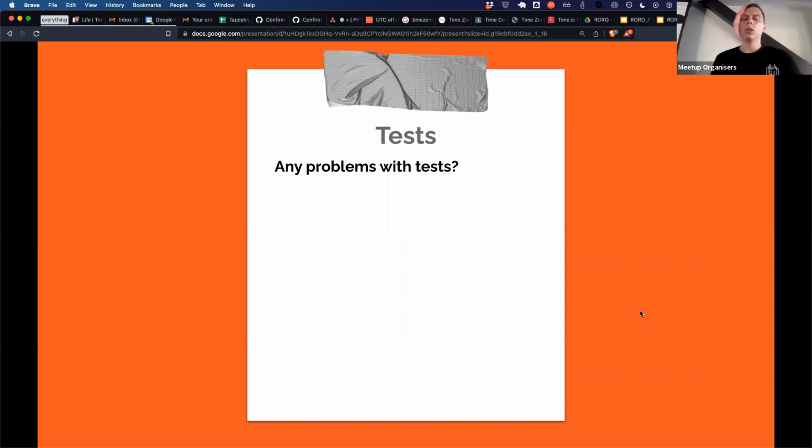Yeah. And that's actually my very first point, right? The problem with tests is data quality, right? They're synthetic, they're pure, they're not a substitute for the real world.